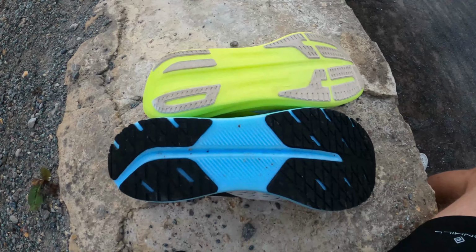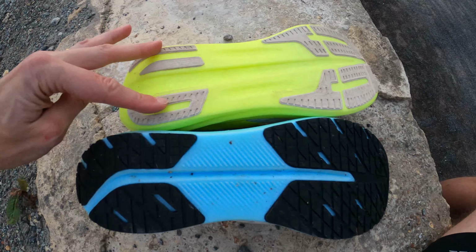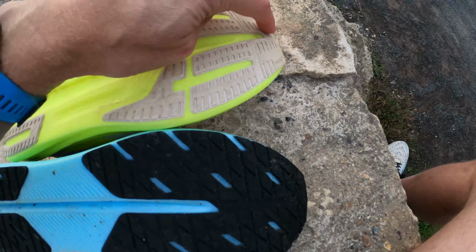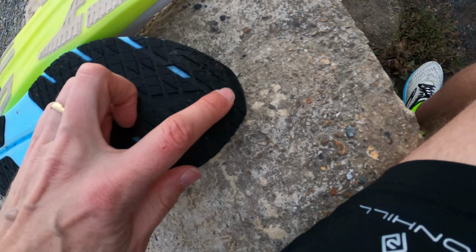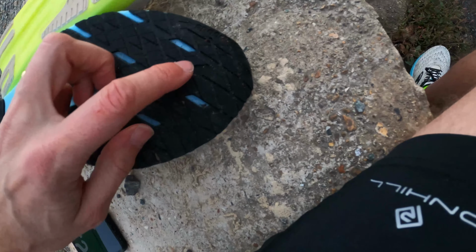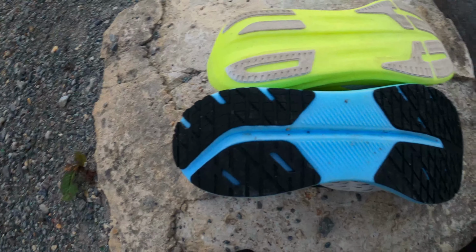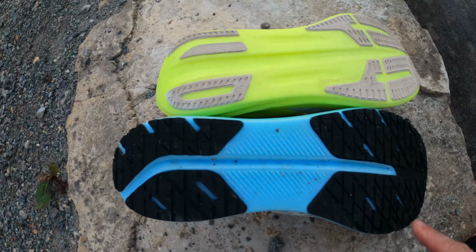There's not a huge amount of rubber on the back of the Elite 2, just enough to keep me going in the heel there, and good for me that there's plenty of rubber on the toe off where I tend to wear all my shoes. I haven't worn the Tempos that much yet, so it's actually not wearing too badly, but slightly more rubber on the Tempo, but not a huge amount more. But otherwise a fairly similar style.